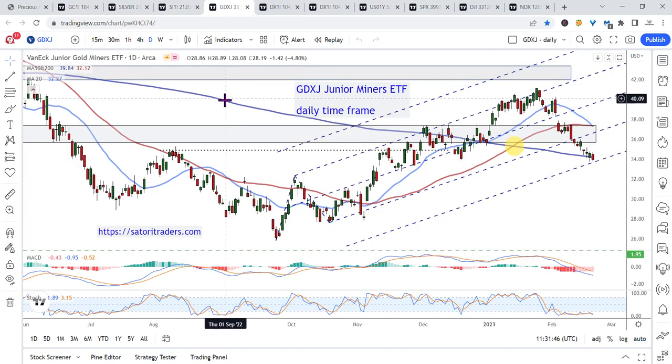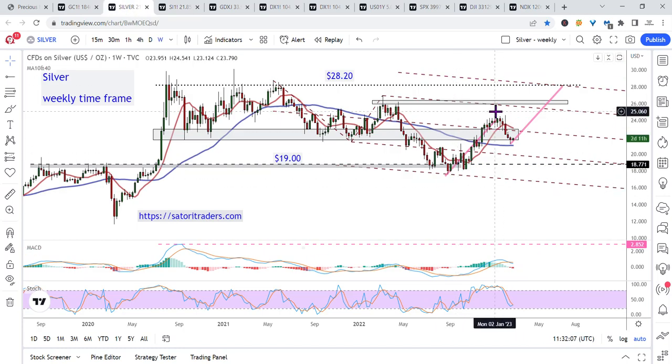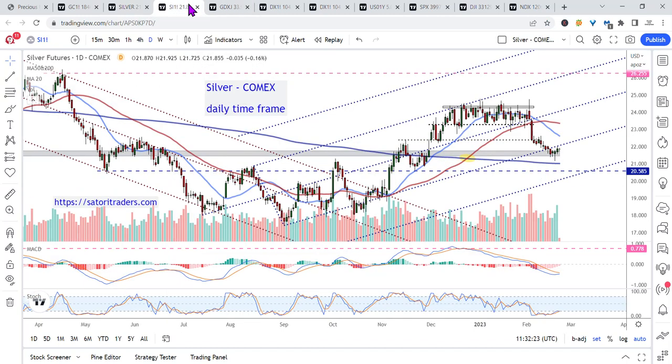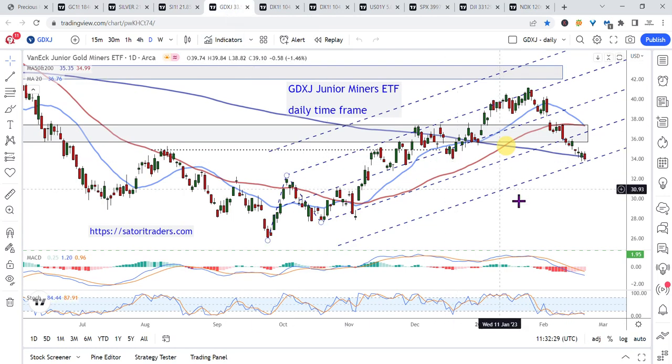So anyway, nice action in silver. This is really the chart that motivated me to do this video. In my opinion, this is some nice bottoming action in silver. Makes me suspect that all we've had here in the precious metals is a sharp correction of this rally out of, that was August, September of 22, sharp pullback, and I'm assuming that we're approaching the resumption of the uptrend. We're going to get the next trend higher.